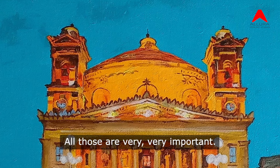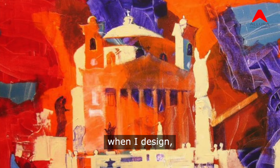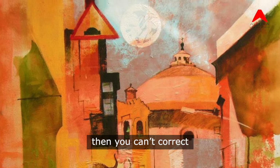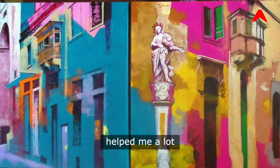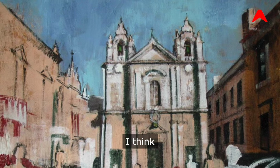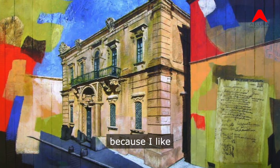Even the proportions and composition, yes, those are essential things that I do take care of when I design, because the design is everything. If there's something bad in the design, then you can't correct it whilst you're painting. I think graphic art helped me a lot to understand better how I should design well, and my paintings, I think they look a bit more like the graphic design I studied than other paintings in general, because I like blocking in colors.